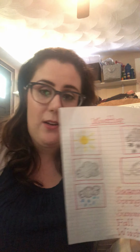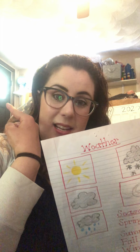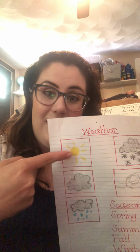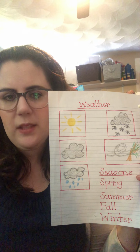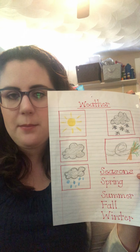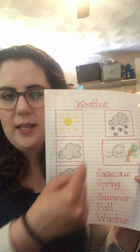I am looking out my window, and if you can see over my head, that other window, it is very sunny today. The meteorologist on TV said it's gonna be hot today and sunny. What's the weather at your house right now? Is it the same as my house or is it something different?